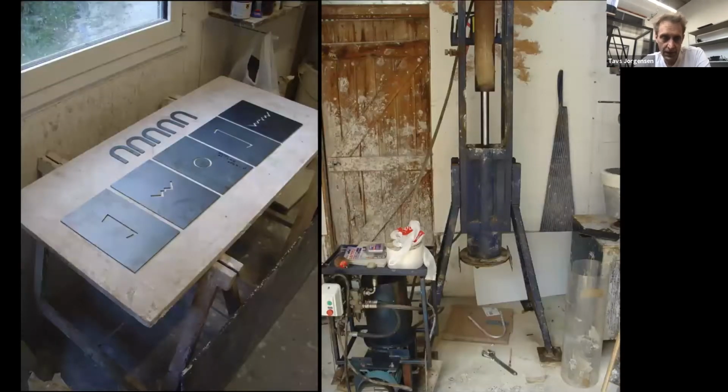Laser cutting has been around for a while. Another body of work that I've been interested in is extrusion, and this is actually going back much further.